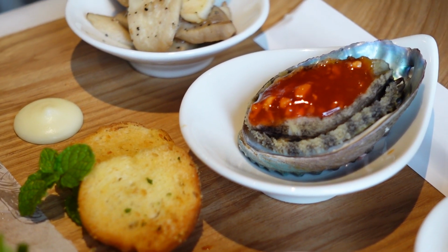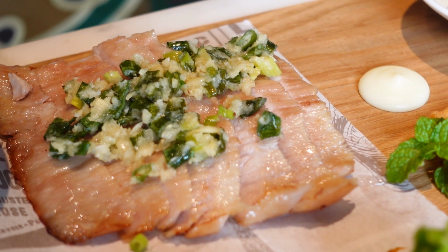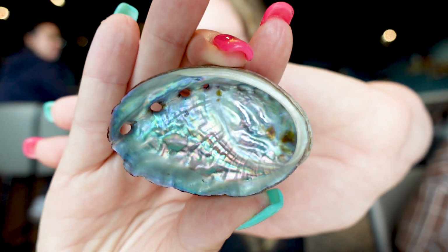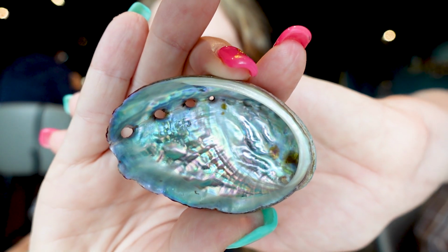I don't feel bougie enough to be eating this, but we're gonna just give it a shot. It's really good too. Oh my gosh. Look at the inside of it. It's so pretty.